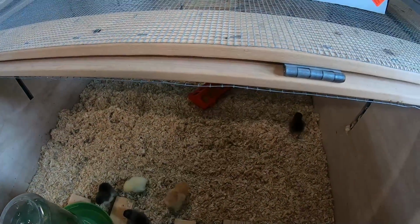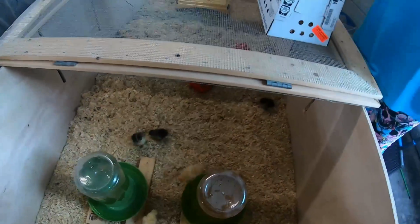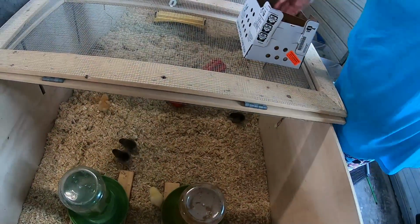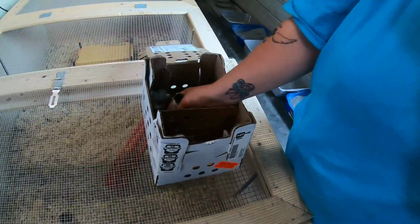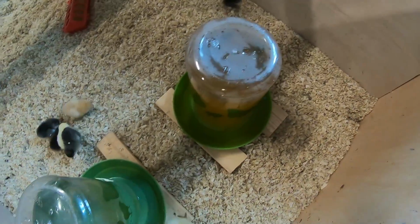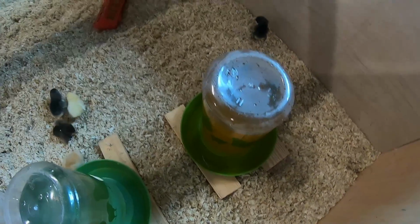Oh. How many do we got there? I wonder if those are too big for them. One, two, three, four, five, six. It might drown. One, two, three, four, five, six, seven. It might drown. It might get stuck underneath too. Okay, this little one wants to peck me. Feather leg. We might have to get him a smaller water. Yep, because that's too big. Yeah, I kind of think so. That one could have drowned it.